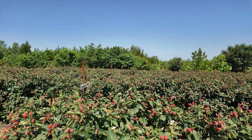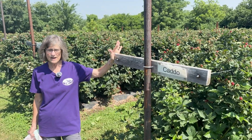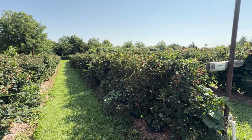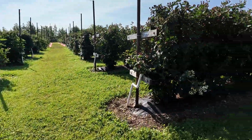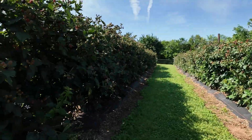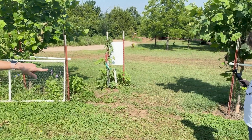The blackberry patch at N40 covers an acre. A trellis system supports the plants, and each row has its own zone for drip irrigation. An exclusionary fence surrounds the entire area to keep animals like rabbits from using it as an all-you-can-eat buffet. And that's why we have the exclusionary fence here.